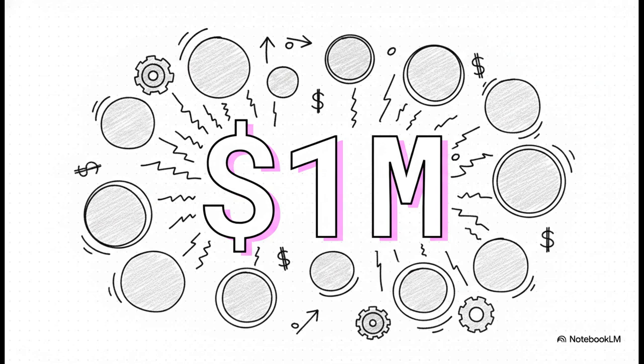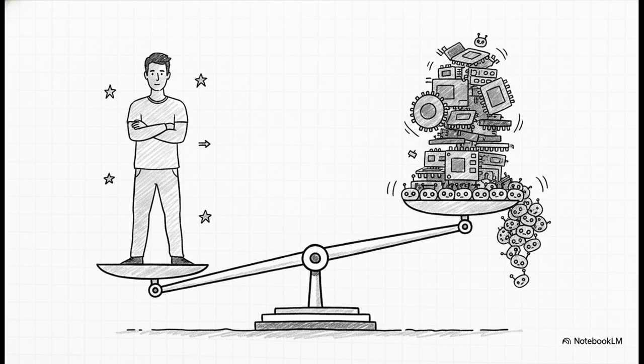Now consider this number for a second. $1 million. That actually represents a single developer's monthly token spend for running parallel agents. Let that sink in. That $1 million spend introduces this wild new concept, the 100x engineer. We always used to talk about the mythical 10x engineer, but now we're seeing individuals spending massive amounts of capital on AI compute rather than paying human salaries.